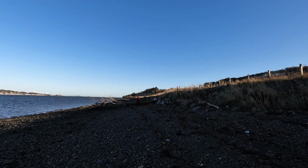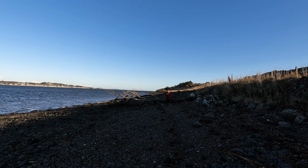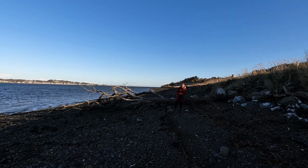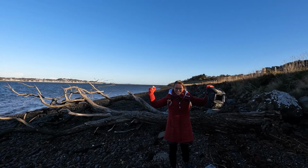Right, let's catch up with Nicole, and I think we'll have a look at what we've found so far, and then because it is a Baltic gold, I think what we'll do is we'll maybe make our way back up along the coast here towards that lighthouse, and we shall see if we can find anything else. How have you been doing?